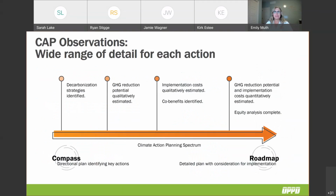So one of the interesting observations that we saw in the CAPs is that you really had a wide range of detail included. So while each CAP provides a framework to put these communities on the path to achieving their emission reduction goals, it was really just this guide to implementation that varied from a compass that was just directional to a detailed roadmap that really dug down into an equity analysis and cost comparisons. And so putting those together in a catalog and trying to get the same information out became a bit of a challenge.